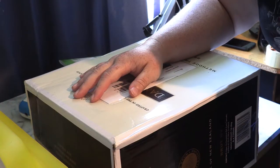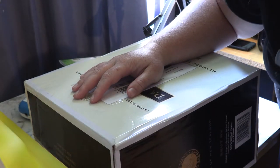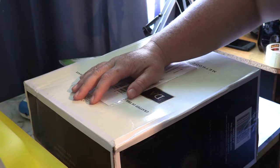Hey guys, so my eggs have been delivered, which is super duper exciting. They came by courier this morning, so I'm just gonna go ahead and open them up and see what's in there. So here is my box. It is actually in a wine box.